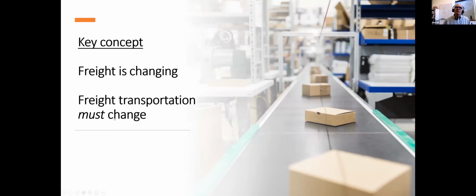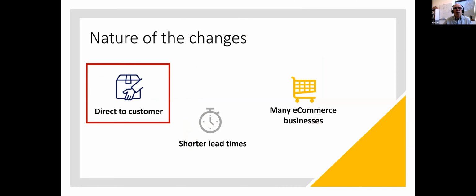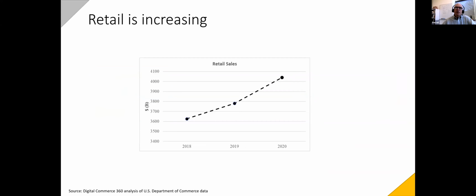So the key concept behind all of this is that freight's changing and freight transportation must change as well. So this was the motivation for the work that Nathan and I and our students have been doing. So what's the nature of these changes? Because if we understand the nature of the changes, then there's a chance we have an opportunity to do some work to mitigate the impact or to allow it to continue to work as efficiently as it has in the past. So the first thing is retail is continuing to increase.